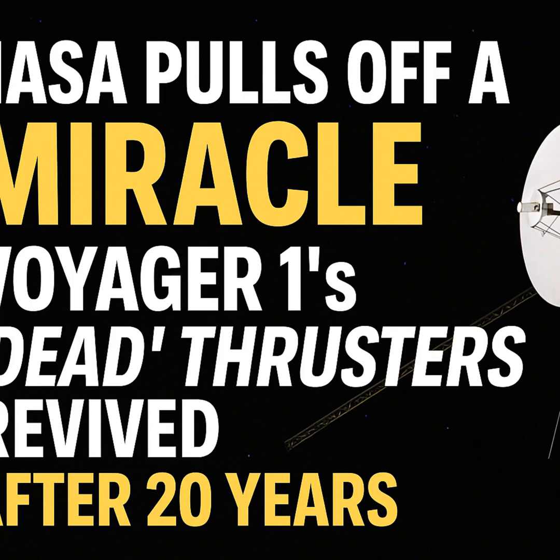So the potential reward of getting those primary thrusters working again, even as a backup to the backup, suddenly seemed worth the risk. So the team took another look. Right, they didn't just accept the old diagnosis. No, they started thinking, what if it wasn't a permanent hardware failure? What if something else happened? And the new theory was?